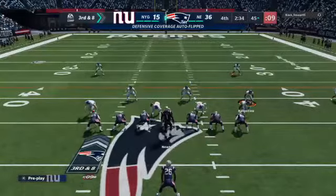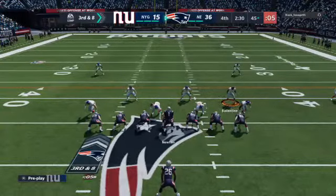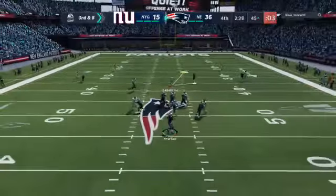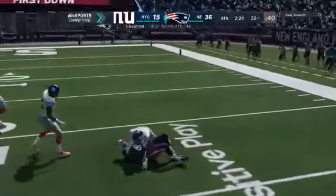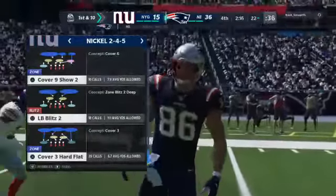New England on 3rd down. They've hit 4 of 7. This is 3rd and 8. Now Newton. He'll find his tight end here, Asiasi. And he'll get this one down near the 20-yard line, just shy of the 20.